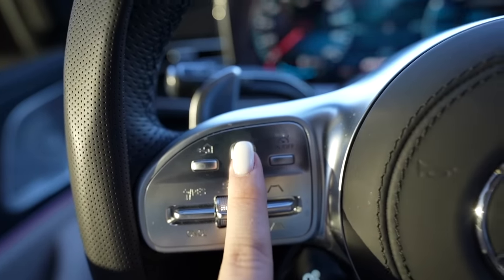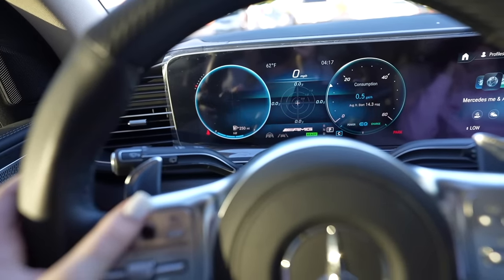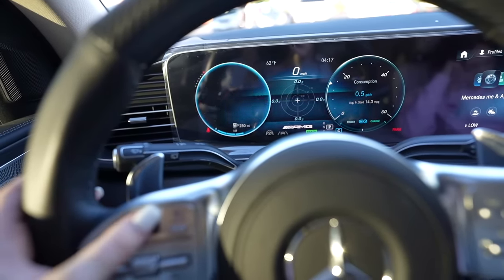And then this right here is also a touchpad. This one controls this dash right here. So you're able to go in here and just, I don't know, put whatever you want. I like this one because it tells you my speed right there.